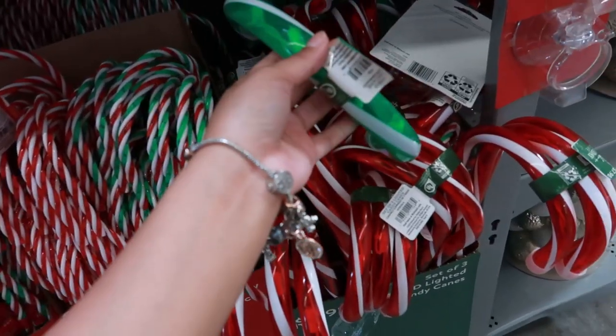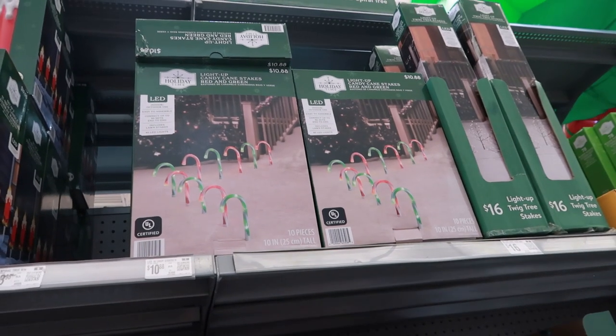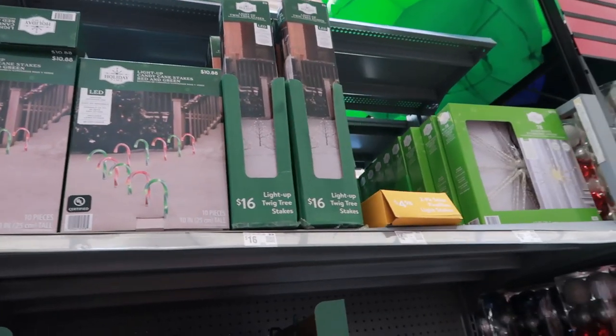But if it's like this, get them over there. Candy cane, little decor pieces. $10, I feel like that's not bad. How many do you get? Does it say? 10 pieces, you get 10 of those, that's not bad.